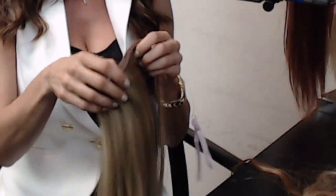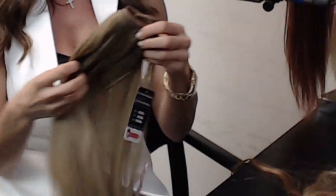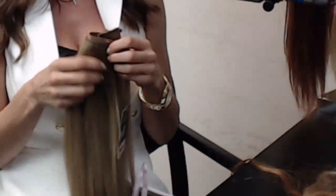If you're wearing it for occasions here and there, you got a good year and a half. If you're wearing it constantly, like daily, you'll probably get a year out of it because it's not attached to a root, so it's going to start to get dry after long wear.